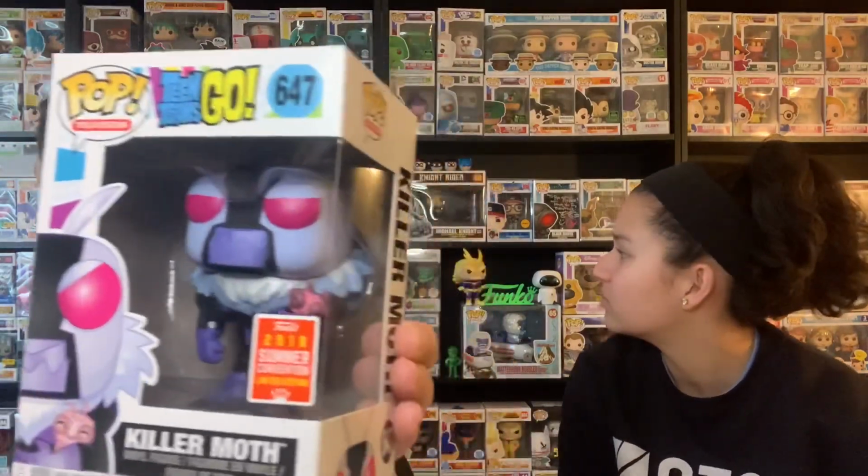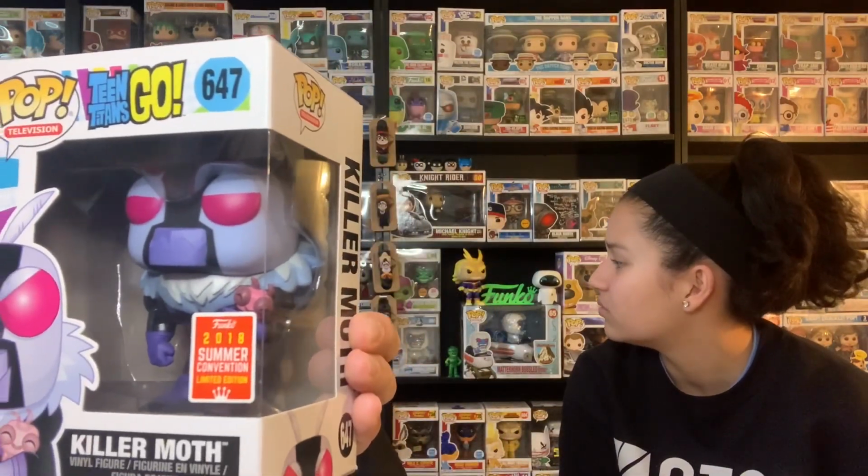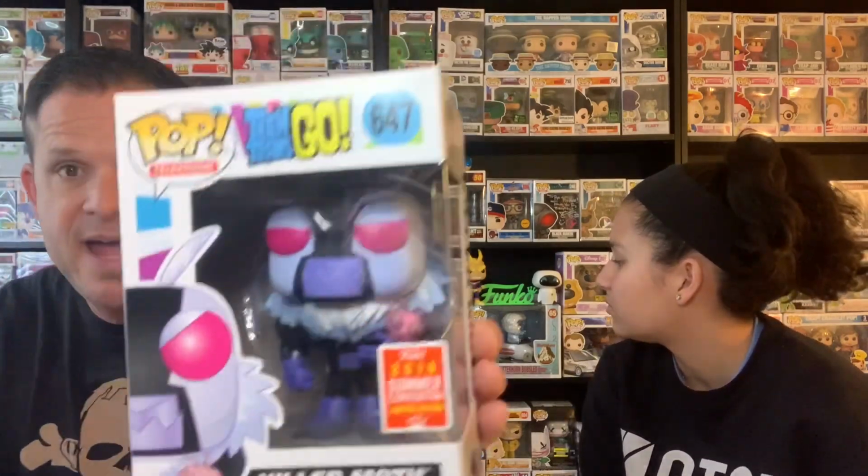Teen Titans Go. Killer Moth, well, that's a cool looking one. I don't remember this guy. I used to watch, actually no, I remember him. His little baby thing, he's holding me funny. It's kind of a cool one. The Teen Titans Go pops are pretty cool. I have Cyborg in the pink suit, so that one's pretty cool. We had Starfire too, way back, right when we first started collecting, but we sold them, I think. A cool one too. A 2018 Summer Convention shared exclusive. Cool guys. Uh-oh. Close your eyes.